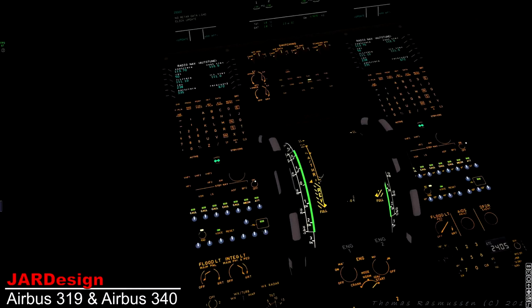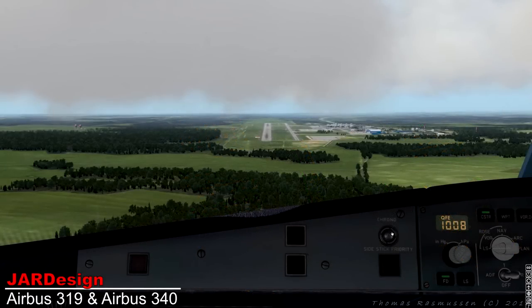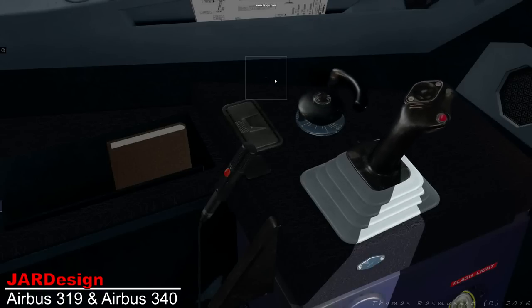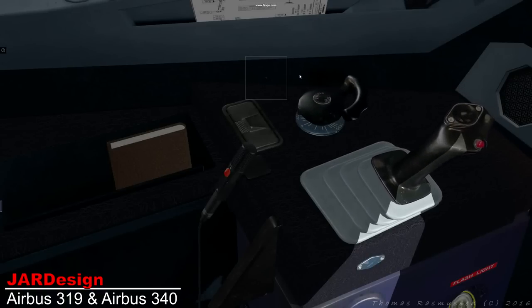Now, the Airbus 319, which entered service in 1996, is a short to medium range, narrow body commercial passenger twin engine jet airliner with a maximum range of 3,700 nautical miles. It's the shortened fuselage version of the Airbus 320 with a standard seating capacity of 124 passengers, while a high-density version offered to low-cost airlines has a seating capacity of up to 160 passengers. I have a video here showing the Airbus 319 side stick operation.